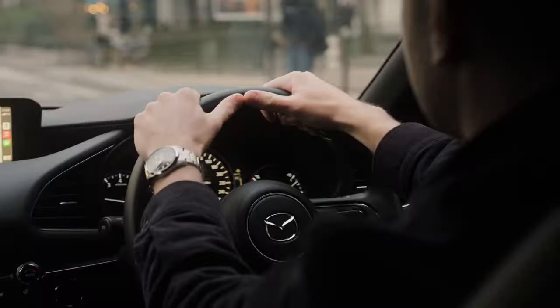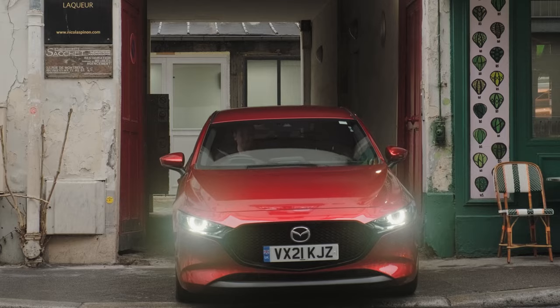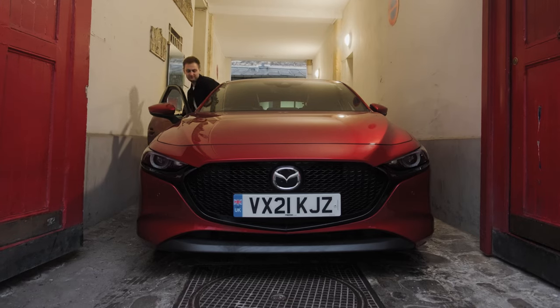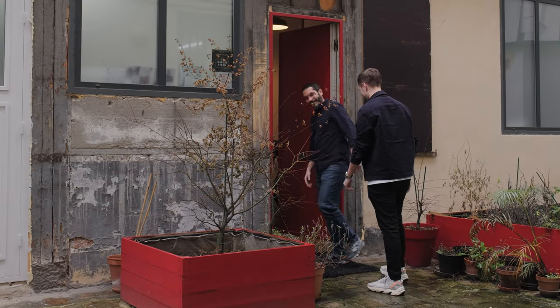Mazda's heritage and creativity is based upon Japanese craftsmanship and culture. In Paris, I'm meeting with Nicolas Pinon, an expert craftsman of Japanese lacquerware, to learn how he's brought the art of Kintsugi from Japan to Europe.